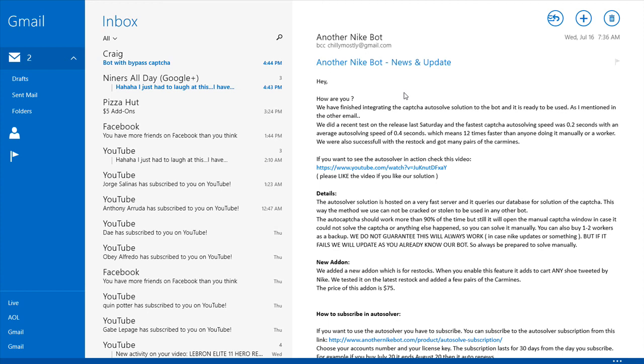So what the program does is it holds that information, and it stores a lot of them, thousands upon thousands. So when Nike throws up the captcha, it just pushes out the right code, and it's like you're pressing the right picture. So that's what it is.